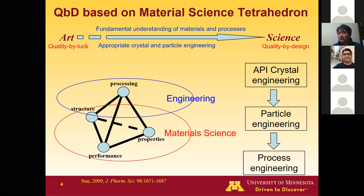And if that is still not sufficient, sometimes you have your formulation developed and you're making this product over maybe years, but all of a sudden you run into problems. Then you cannot really change the crystal or the particle process, and you have to consider the manufacturing process, such as when you're making tablets, the speed of tableting, lubrication time, those kinds of things. But today's focus will be on API crystal engineering.